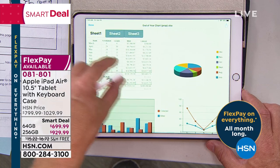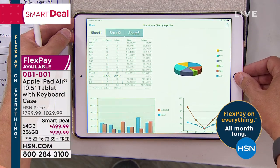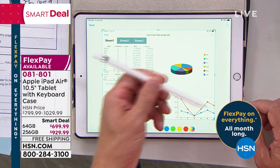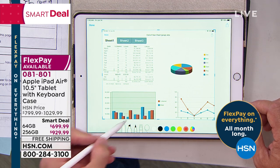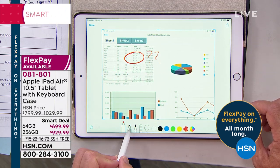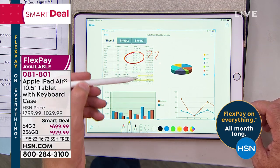But more importantly, I need to get this back to the office. How do you screen grab? Home button, power button. Just like that, and all of a sudden, I have the ability to mark it up. Because remember, this also being the latest, is Apple Pencil compatible. So I can come right down here, I can be like, what's this number? Question mark, I want to use the highlighter. If you ever try to find a highlighter, it's like, where's my highlighter? I need a highlighter. It's built in.